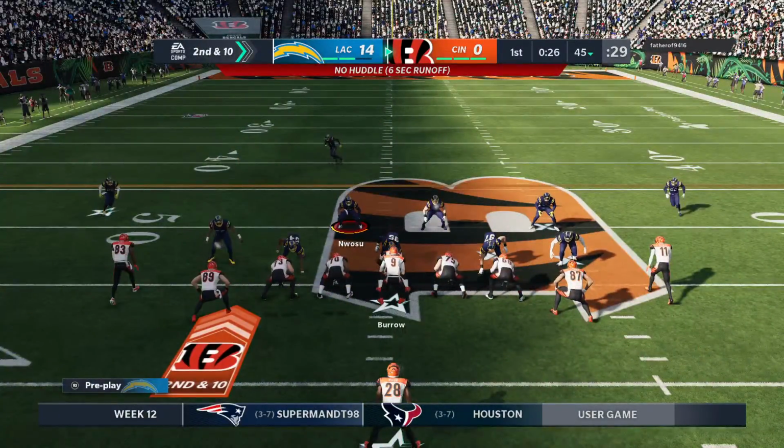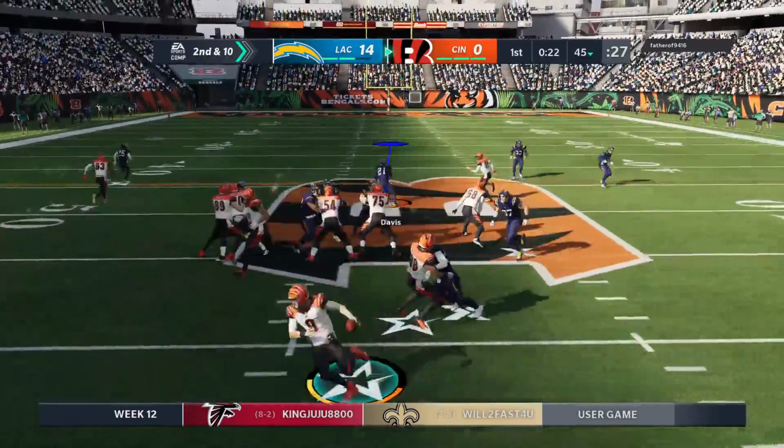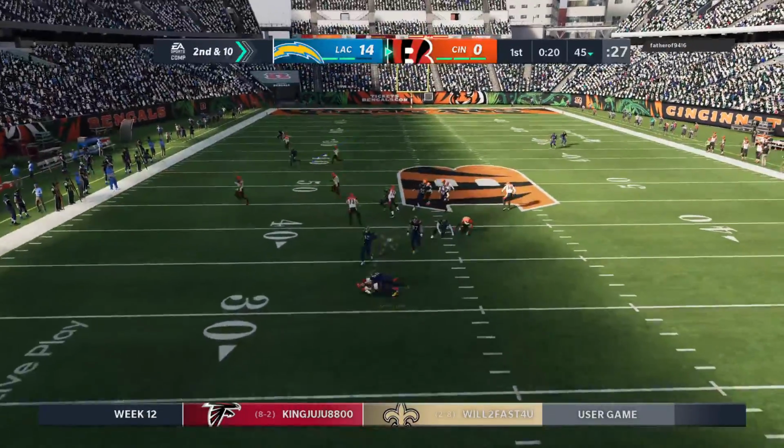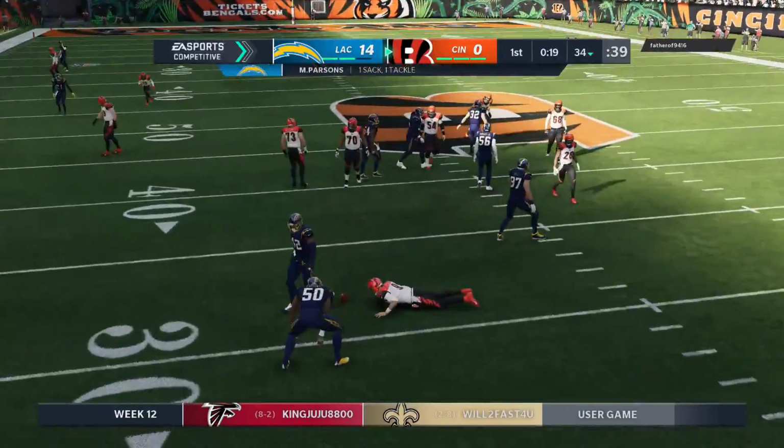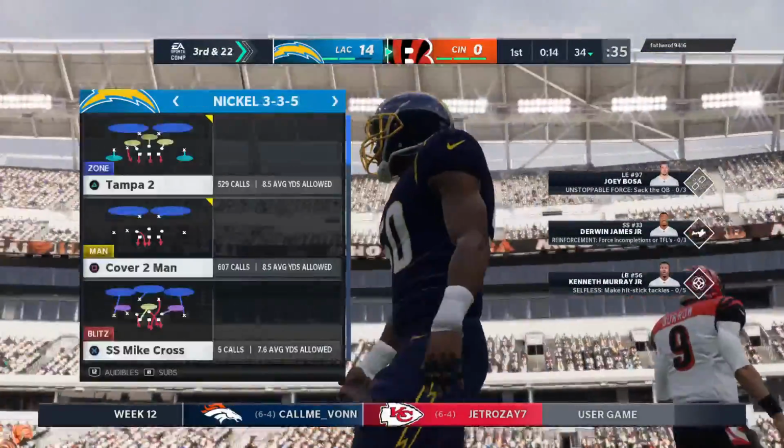He can only get back to the line of scrimmage. 2nd and 10 coming up. Brings up 2nd and 10. And the Chargers rush is going to get there. Down he goes. Joe Burrow's Well, someone's been up to the task so far in this game.